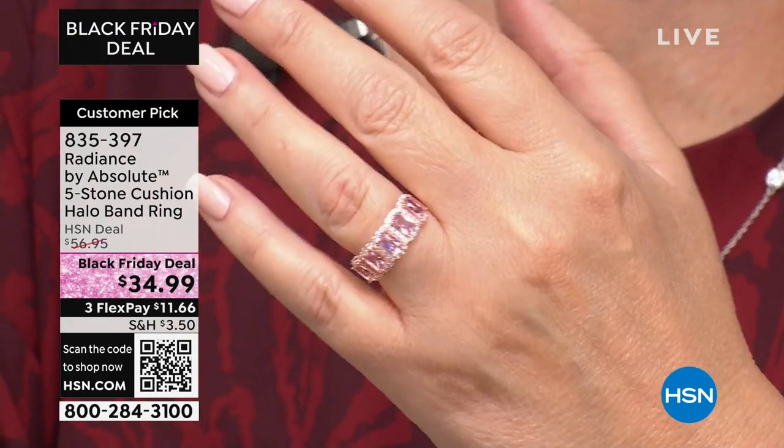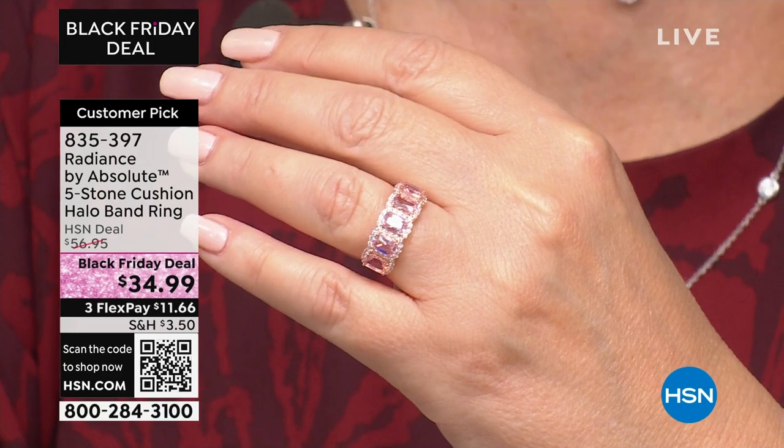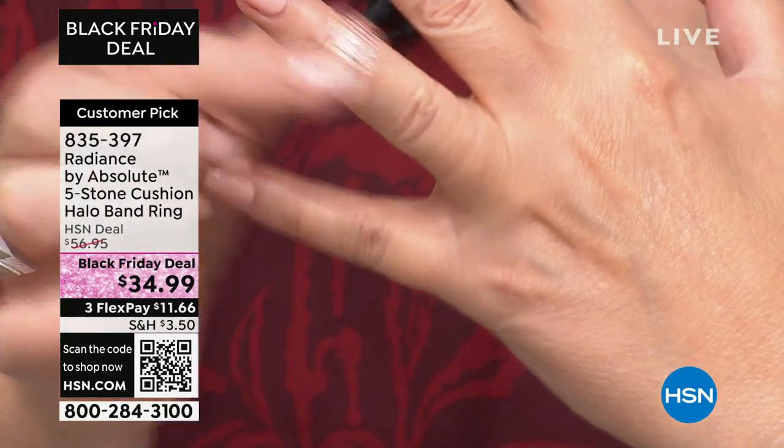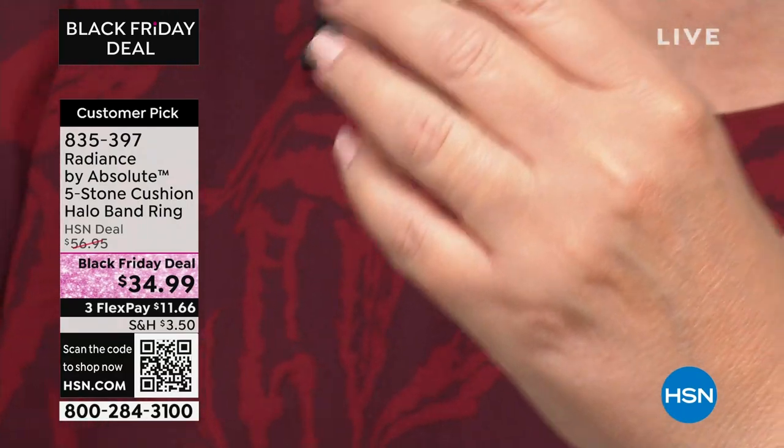This is amazing. I love this ring. This is an incredible ring. I mean, seriously, if this were genuine stones, you guys know it would be so price prohibitive for most of us.